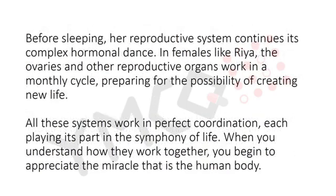Before sleeping, her reproductive system continues its complex hormonal dance. In a female like Ria, the ovaries and other reproductive organs work in a monthly cycle, preparing her for the possibility of creating a new life. All these systems work in perfect coordination, each playing its part in the symphony of life.